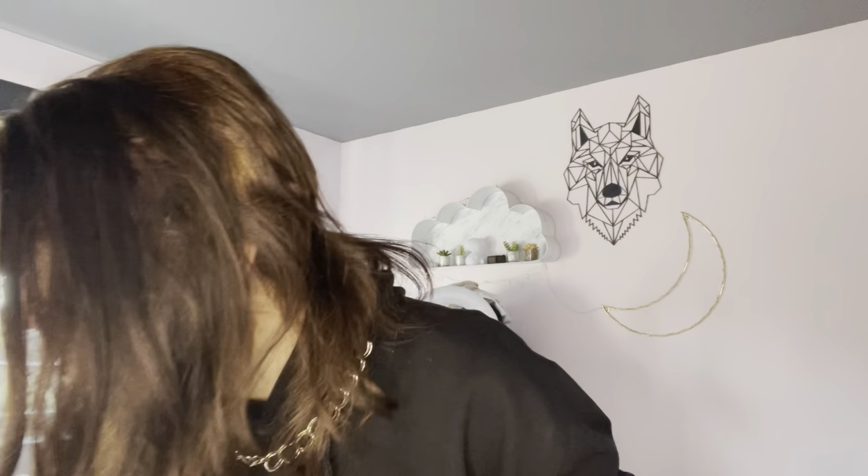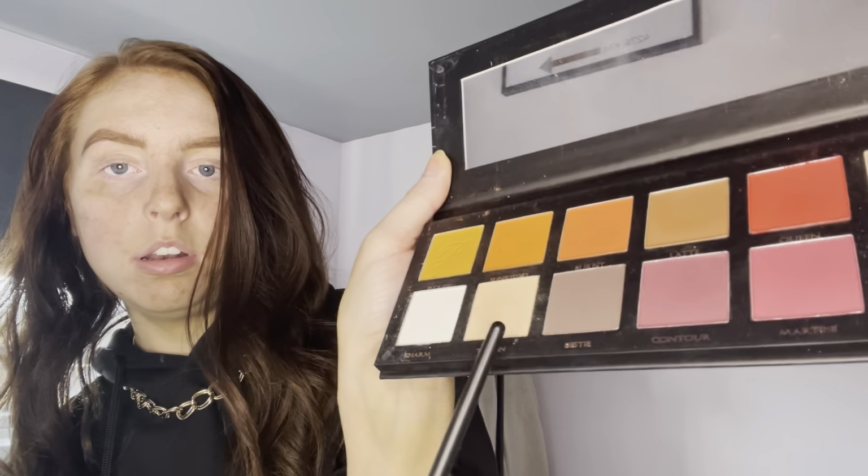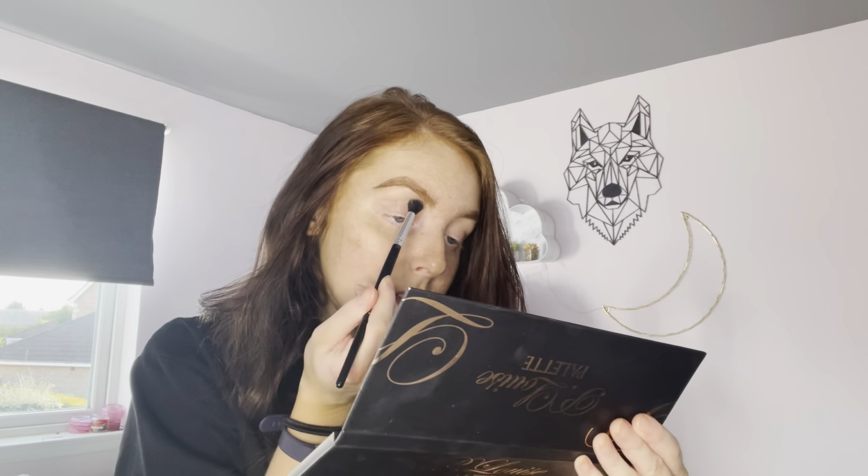Okay, so for my eyes, I will take my P. Louise palette, just a very old one. I think the first one she came out with. I'll use this one. And I will dip into the shade Trippin, that one there. And what I'll do is I'll just put that all across the top there.